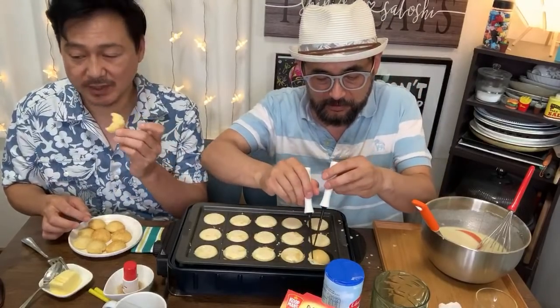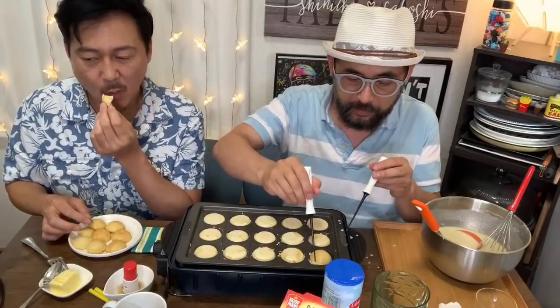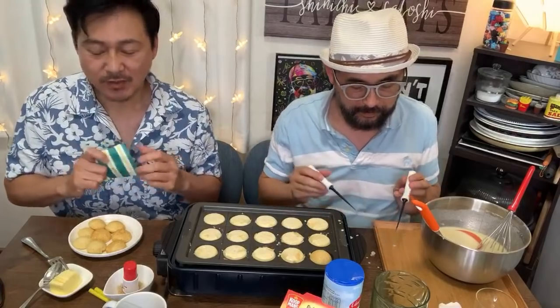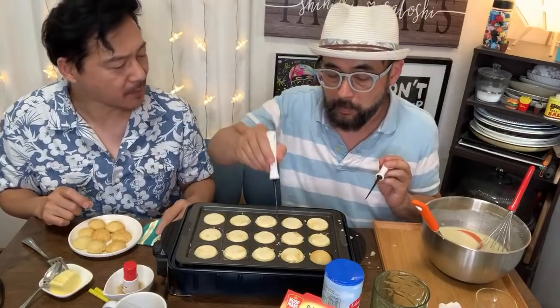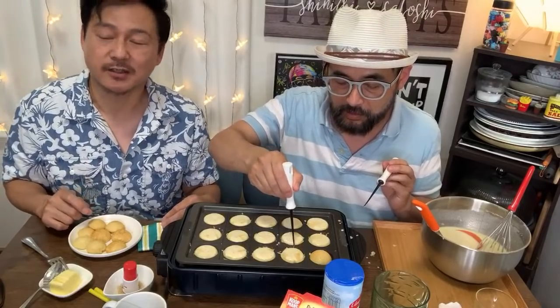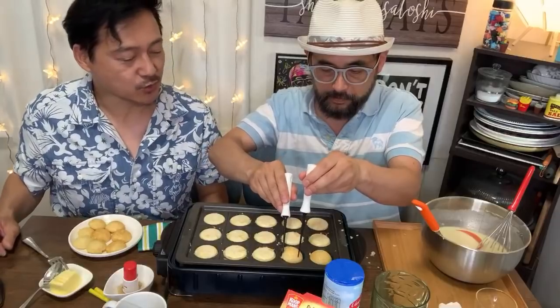So I just wanted to see what it tastes like by itself. Kuromitsu. Oh, kuromitsu sounds delicious. And even matcha. Matcha and white chocolate. We don't have white chocolate though. Ooh, maybe the next one I could drop chocolates in.